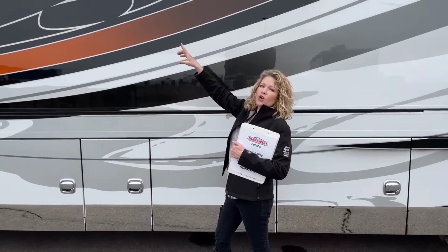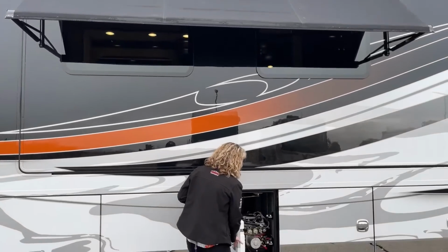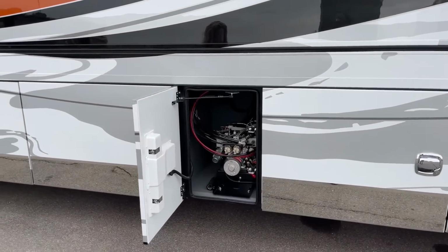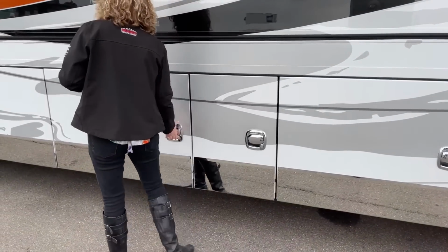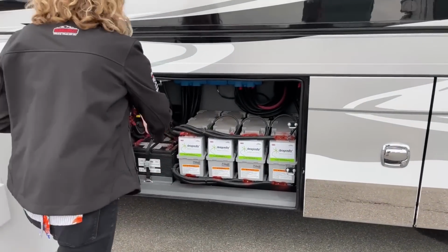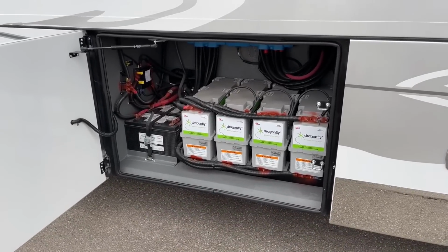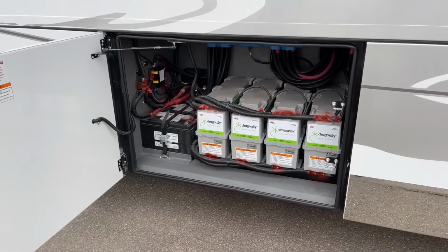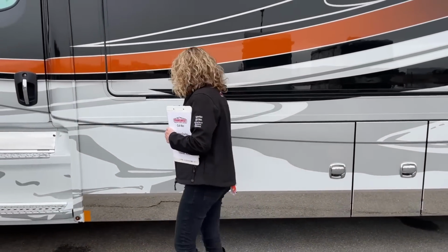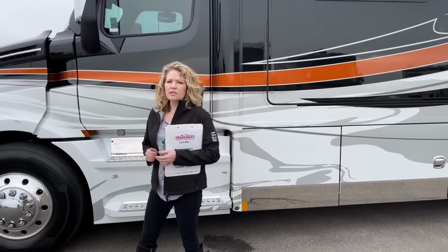This is your living room window awning. This is your hydraulic pump for your slide out rooms. And this customer did upgrade the house batteries, which are these Dragonfly Green Energy. They're lithium batteries. We also have 3 chassis batteries there. Lots of power for this. He also opted in some solar, so we have 4 solar panels on top of this coach. That's an option. You can choose it or not. He does a lot of dry camping.